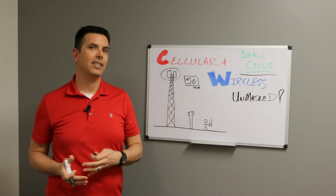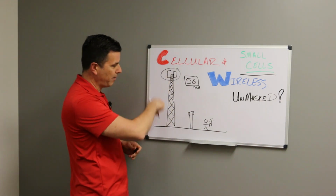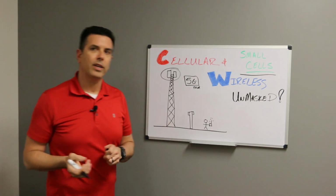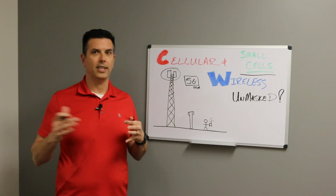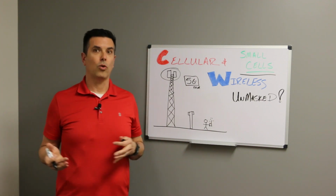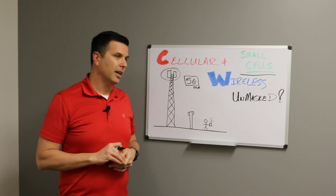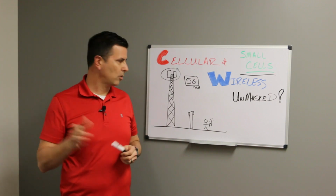Now, how that ties into small cells: if you put millimeter wave on a giant macro site, a 200-300 foot tower, the 5G millimeter wave propagation is very short. It doesn't go very far. It doesn't travel like the lower bands do, the 700, 800, even the 1900. Very high frequencies tend not to propagate too far. The lower frequencies go a lot farther.